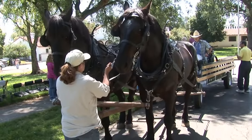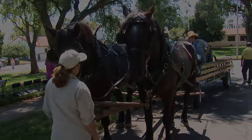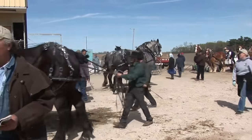Today, we rely on a team of Percheron horses that came out of the Waverly Sale. Their names are Jack and Jake.